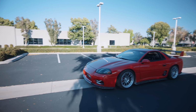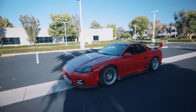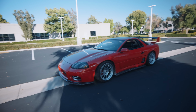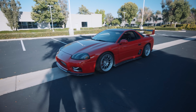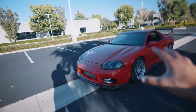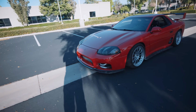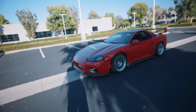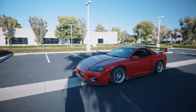So I got this car in 2020. I was actually just going to get it running and sell it to try to make some money off of it, and the car kind of grew on me. I ended up just restoring it to the best of my capabilities thus far. I don't think the car's going to stay like this forever. I do plan on upgrading more things as time goes by, but honestly, where it sits right now, I just absolutely love it as is. Like, power wise, aesthetics wise, just everything.